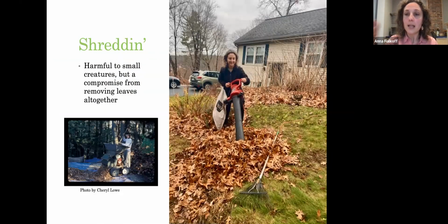Another thing to do that's a little bit more harmful to creatures, but is a compromise, is to shred your leaves. So maybe you just clean up the leaves that fall on your lawn and the edges of your garden bed, and you can shred those and put them back into your garden beds because they'll break down pretty quickly and add organic matter to the soil. They also add a nice refined look. So maybe you can just mulch the edges of your garden beds with those shredded leaves and leave the whole leaves on the interior of the garden beds. That's something that I like to do.